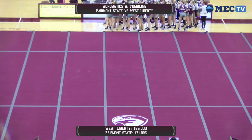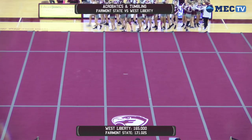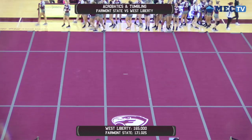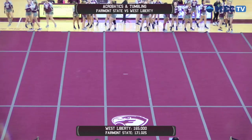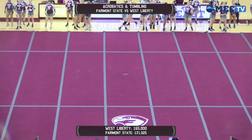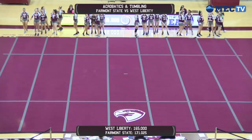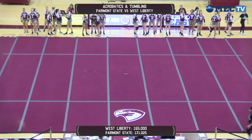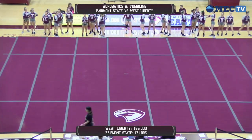Teams have to perform exactly what they submit. They risk deduction if they miss a pass or they miss an acro, a pyramid. They have to do exactly what is written. It's called an SV file, a start value file. And the teams have to turn those in 24 hours before the meet starts.